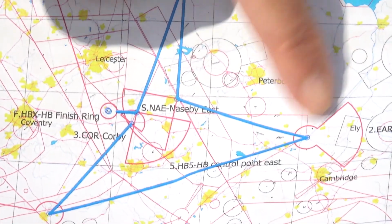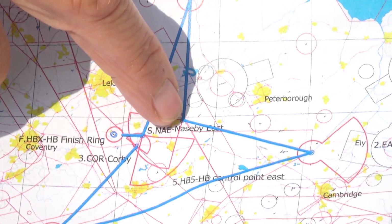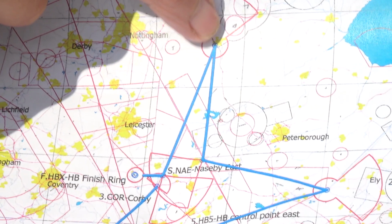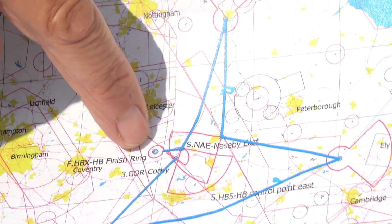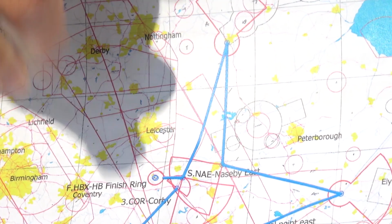We're going down to the south towards Banbury, then we're going across into Cambridgeshire to Erith, at the end of 6 Mile Bottom there. Coming round, we've got a control point in at Corby just to keep everybody clear of all the airspace around here, up to Grantham, and then back in via the control point just to the east of here to the finish ring.